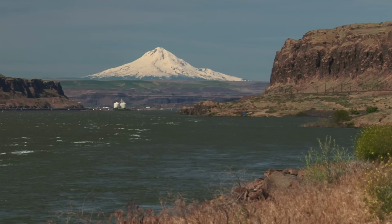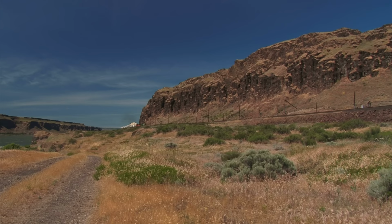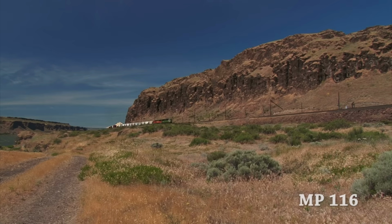A Seattle to Pasco manifest led by BNSF 8105 takes the new alignment near Milepost 116. Listen to the melodious throb of the two-stroke 16-cylinder 710 engines in a classic display of EMD power.